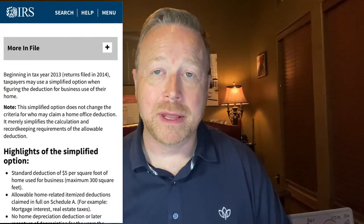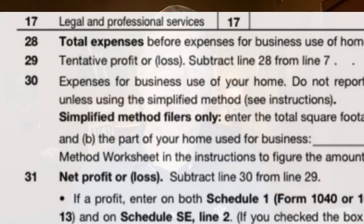The simplified method basically takes that home office square footage times 5, and that is your deduction. That deduction is then taken on Schedule C, line 30. You'll see that line 30 is the deduction after the net income that's determined, but before the final net income that is then used for PPP purposes, or even for just the simple net income for Schedule C subject to self-employment tax. What am I saying here? The home office deduction is line 30. It's deducted to arrive at line 31.